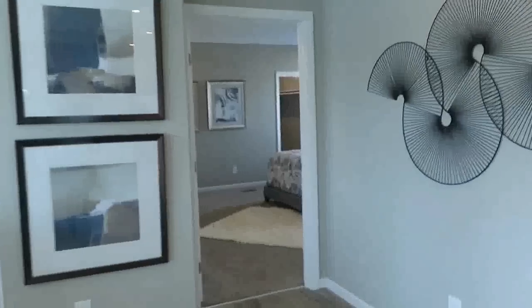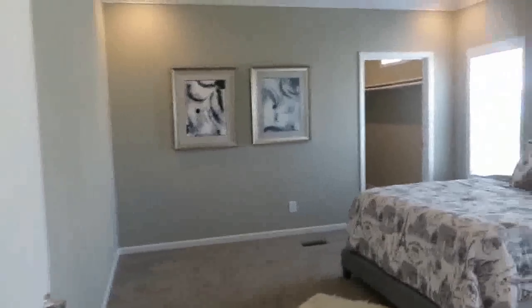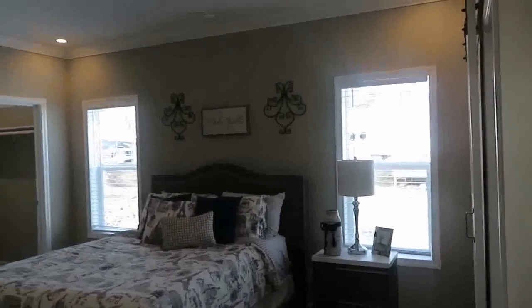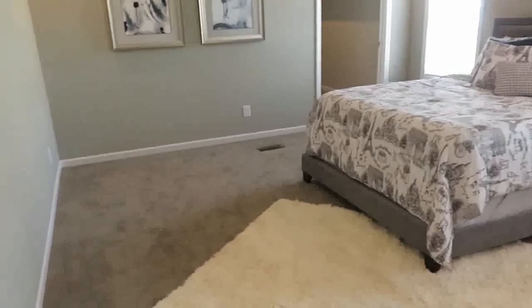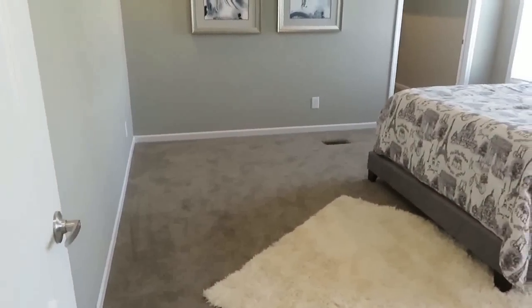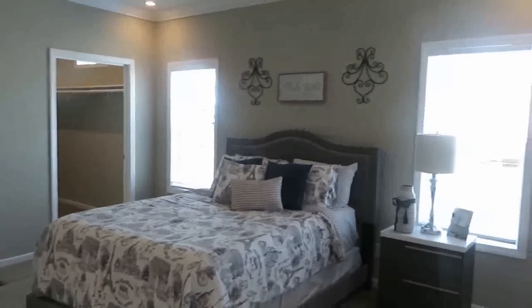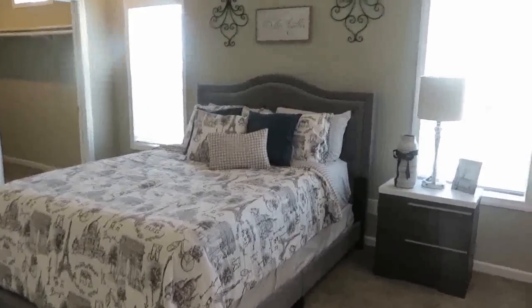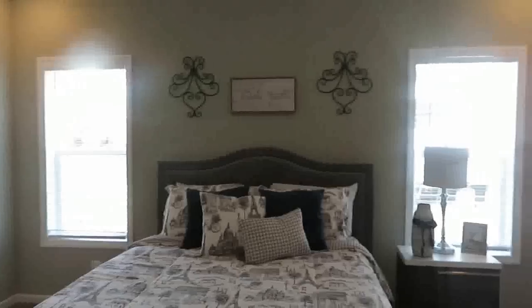Let's take a look at the master. Huge master, you guys. So pretty. The master bedroom also has a dark carpet. A window on either side of the headboard, if that's where you wanna place the headboard. You have a window on either side.